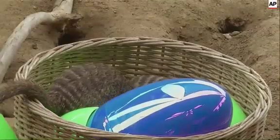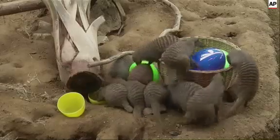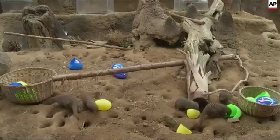Just like at home when you find an egg and you open it up and find some sort of yummy chocolate, they really, really enjoy the mealworms. So they've done a great job of breaking them open, throwing them everywhere, searching for the mealworms and slurping them right up. We provide our animals with enrichment here at the zoo.